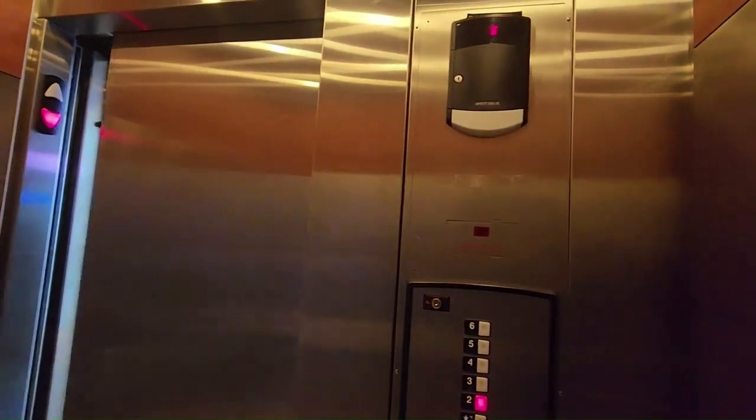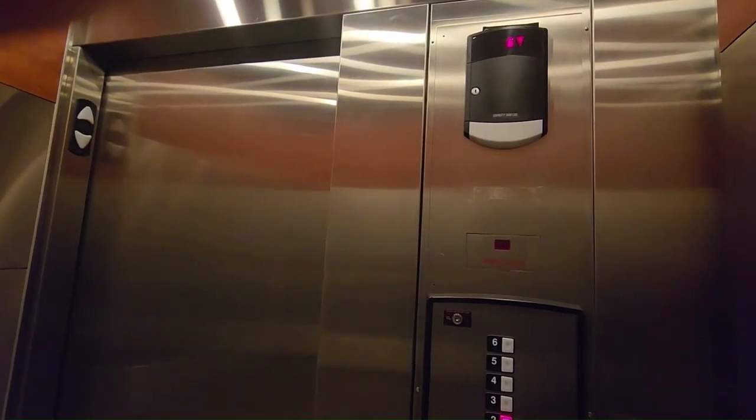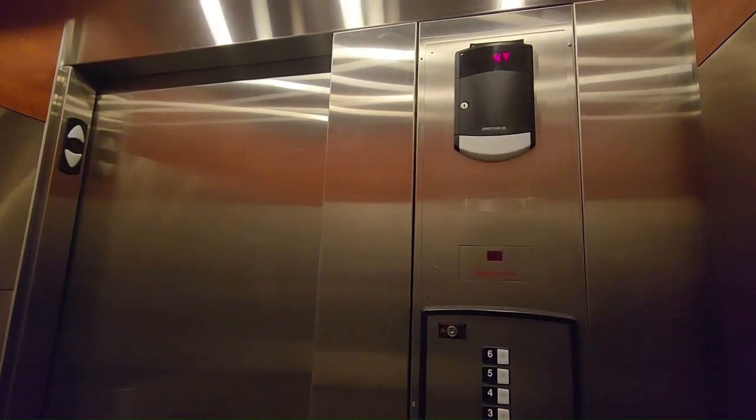These lifts are great, but the one on the left is much more characterful than the one in this production. This lift has very smooth starts, acceleration, deceleration, leveling, and stops. Let's take a ride in this lift.